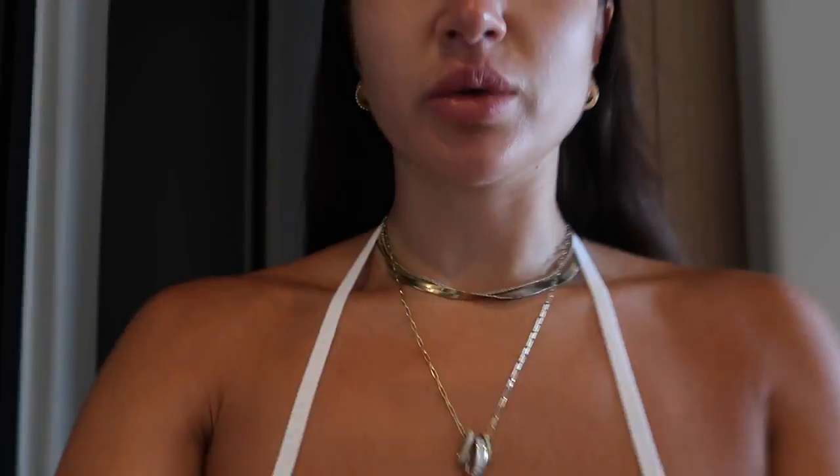I'm trying to get ready for dinner, and now I hate this outfit. Can I just say, this top is really annoying me. Okay, I'm gonna show you.